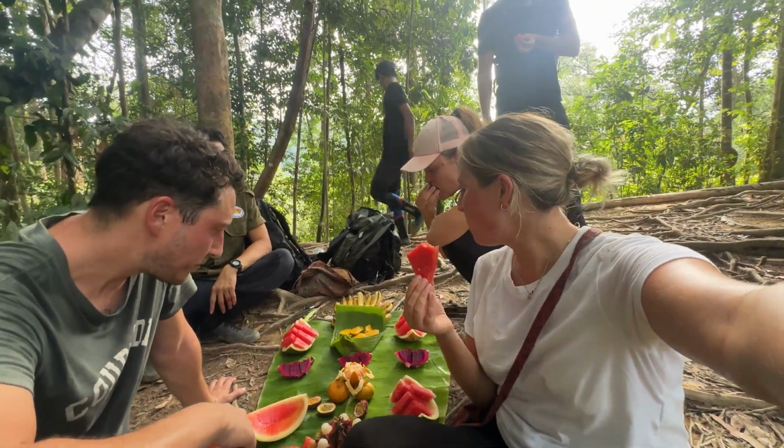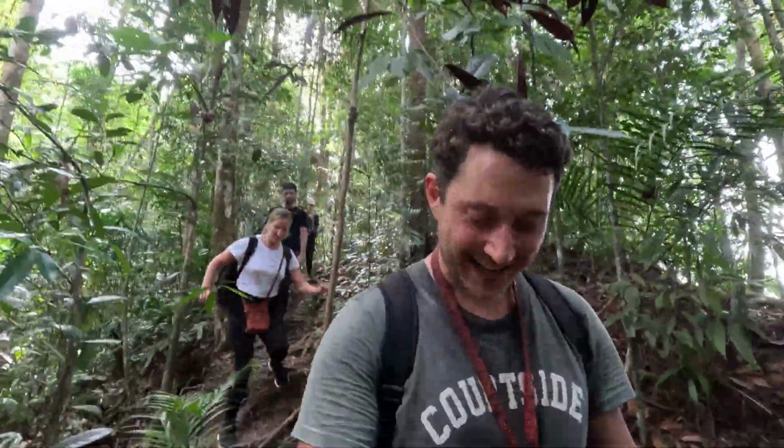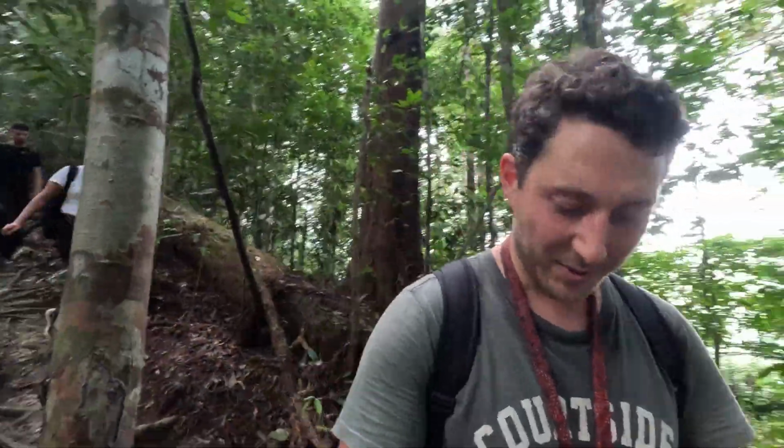We're back on the walking trail now. That was a much needed rest, and that fruit was delicious. There was barely a scrap left at the end. We all absolutely demolished it. A little bit more trekking to go. We're about 30 to 40 minutes away from the campsite, and then when we get there we're all gonna jump straight in the river. It's very much needed.